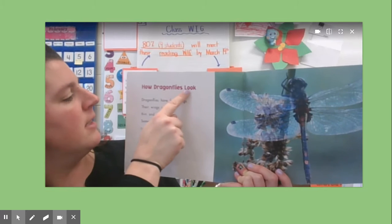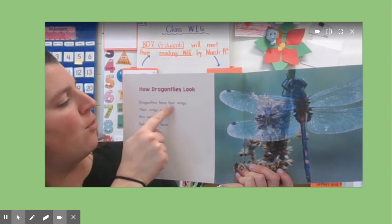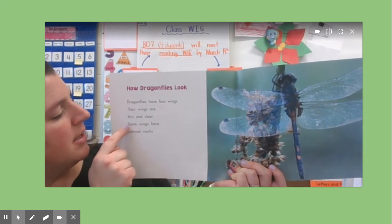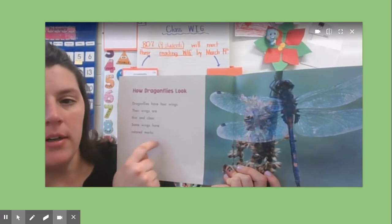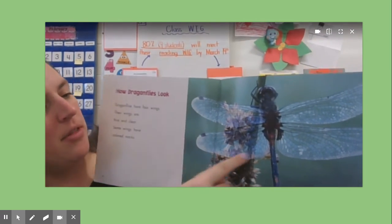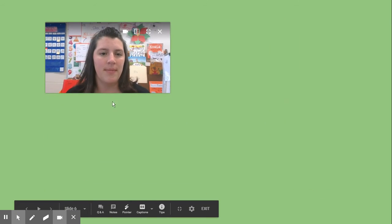How dragonflies look. Dragonflies have 4 wings. Their wings are thin and clear. Some wings have colored marks. Ooh, remember we saw this page, we noticed that they had zoomed in on the wings. So before I read any further, let's think a little bit more about what we've done so far.